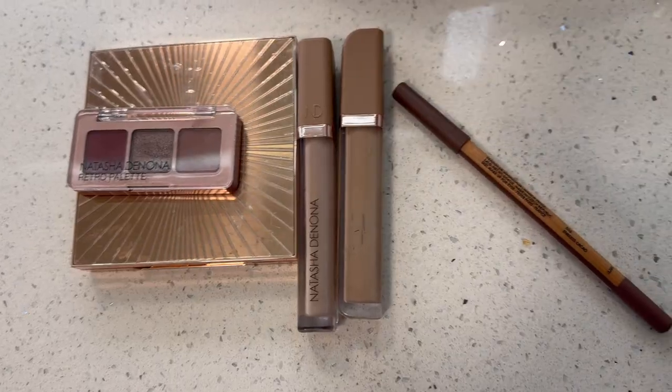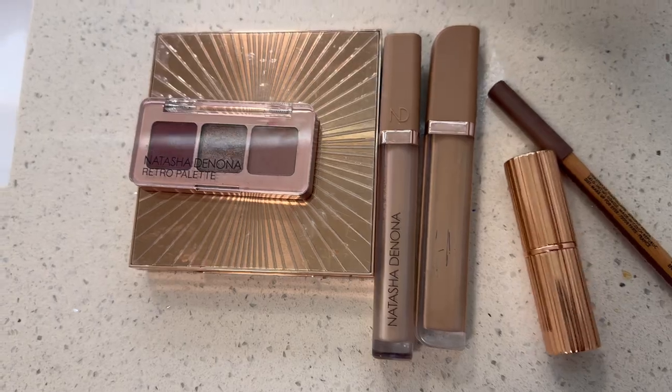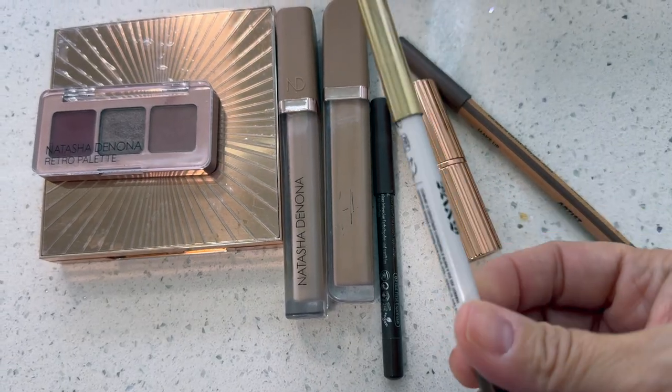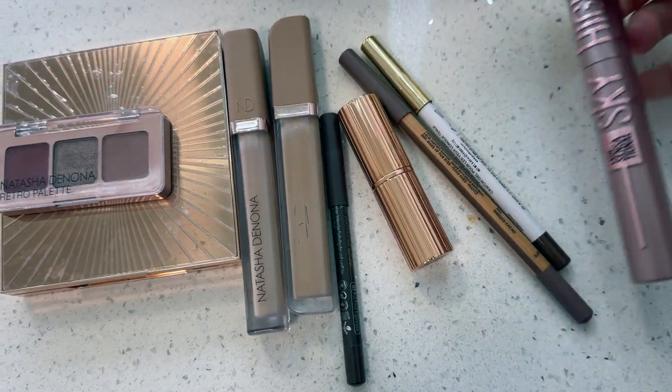My favorite Makeup Forever lip liner in Endless Cacao, of course, with the Charlotte Tilbury lipstick in Kim KW. Essence eyeliner, the Give eyeliner because you know I love a little shimmer under my eyes, and the Maybelline Sky High Mascara. Off to Graceland we go.